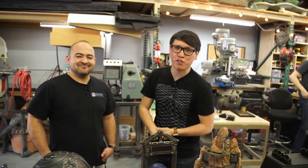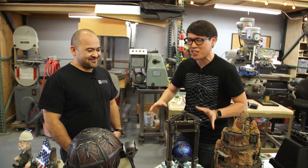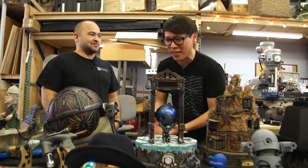I'm at the RPF Showcase, the annual gathering of members of the Replica Prop Forum. But not everything we see here are replica props. A lot of just amazingly engineered and designed and finished pieces.